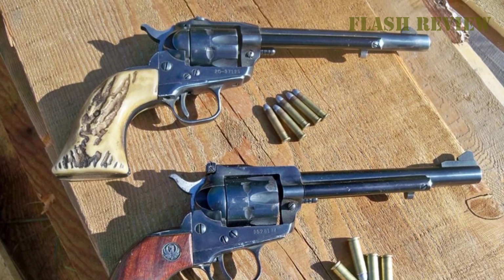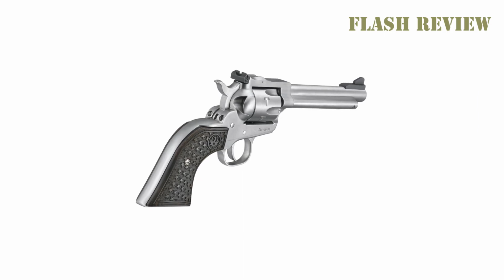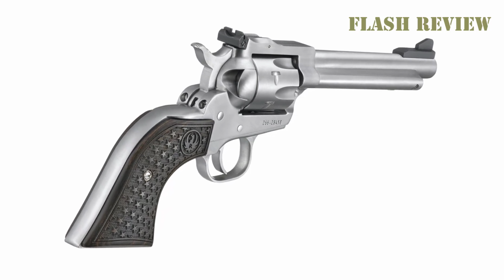It's also great for dispatching small pests and even squirrel or rabbit hunting if you're looking for something you can keep on your hip or in your pack. This is a great choice for that sort of thing, and is a fun option for the added challenge as well.